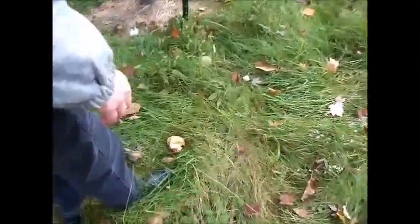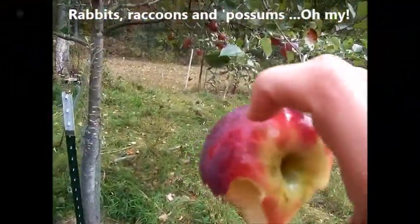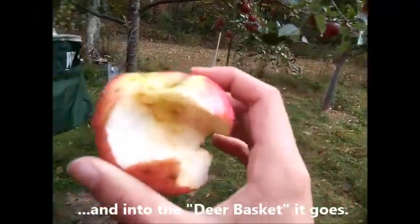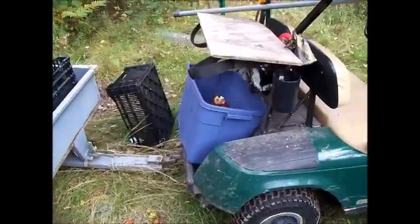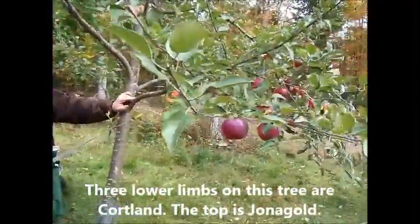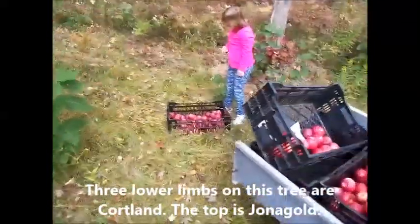Those are deer apples. This here is not a John of Gold. That is a Cortland. Oh, that's a nice apple. So this is Cortland, Stephen. And that's Cortland. And this one's Cortland. You know what? I need to mark these. Well, I can tell them now, but I can't tell them in the springtime.